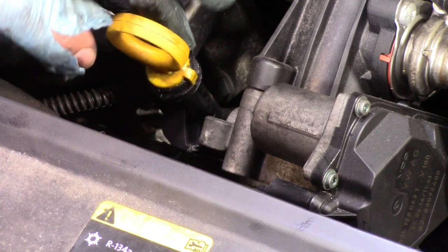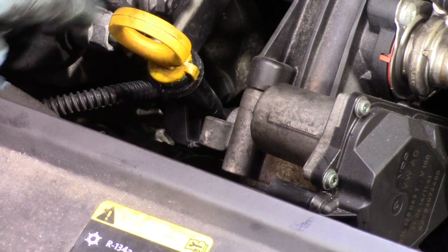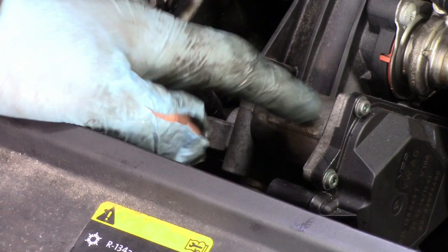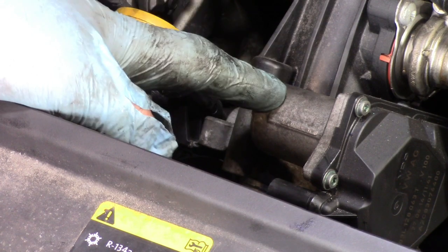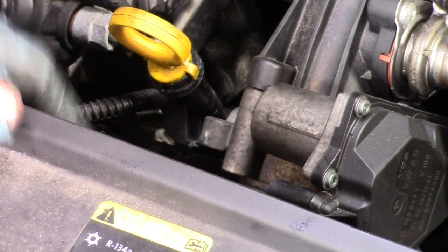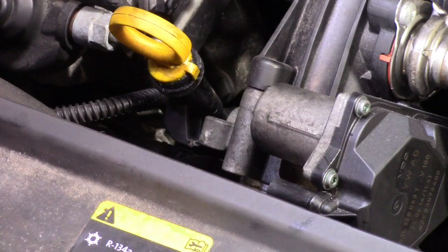So the dipstick tube with the dipstick has to be removed anyway, whether you remove the alternator or the throttle valve, the throttle body. So I'm going to try to remove the throttle valve instead of the alternator, to see if I can have access to the thermostat housing to remove it.